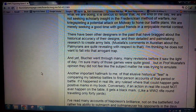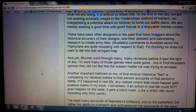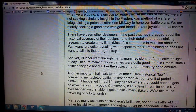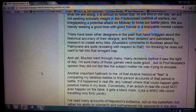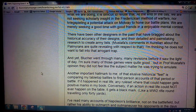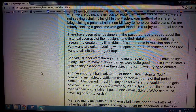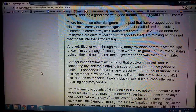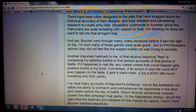I have a problem with this paragraph, but I am not at a point yet to try to fully communicate it. What I do know, and will be returning to, is that if it hasn't come out clearly by now, and actually I don't think I was very clear about it so far in this monologue, historical feel, or even feel in a game, which is an incredibly common crutch that we use to talk about war games, is hugely problematic for me. It's darn near meaningless. But anyways, I'll wait till another time when that's the focus of the discussion directly.